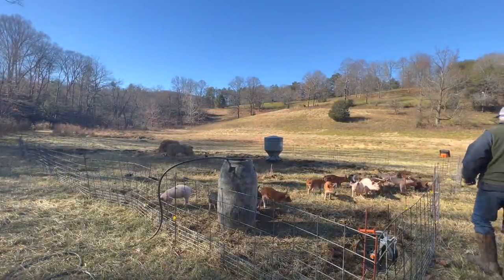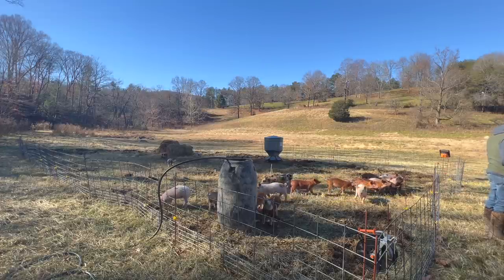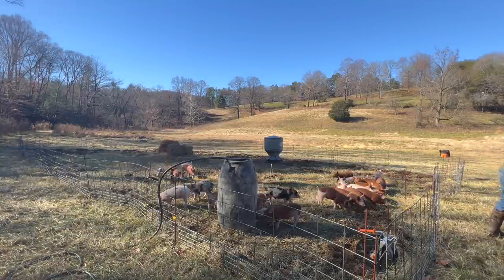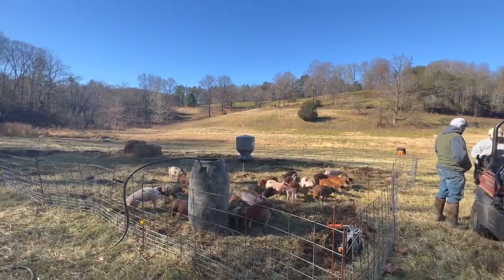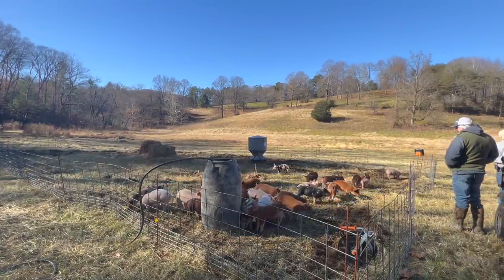Real quick review on what we do with weaning. This is our weaning training pen, and what we've done is on the front and the back, we have four 16-foot pig panels that you can get at Tractor Supply, and then on the sides, and on the far end down there, we have two. So it's a 4x2, so 64 by 32 foot training pen.